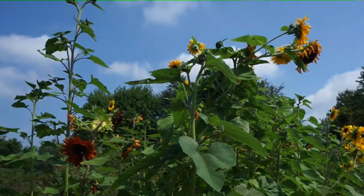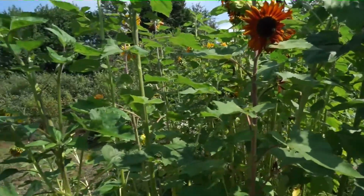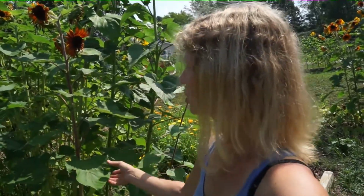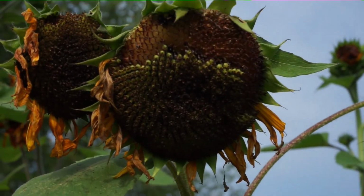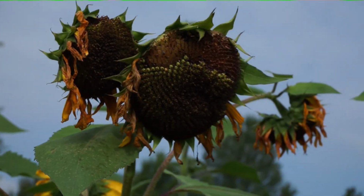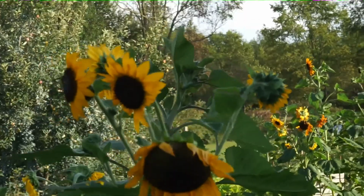Some more huge sunflowers. We really didn't think our sunflowers were going to even make it this year. We got them in so late. They were planted so late, so we really didn't think they were even going to grow. And then they just took over so fast. This one back here, I don't know if you can see how big it is. The pollinators are like going crazy here. We got so many bees out.